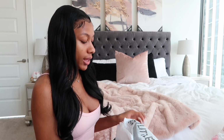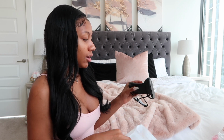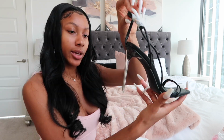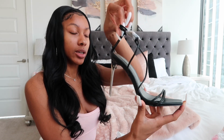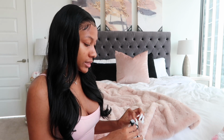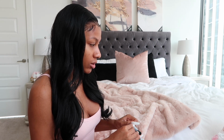I know these are not black too. Oh, these are cute though. It is a silver heel. I'm super surprised I did this because normally I'll do gold, but I definitely need a heel with silver on it instead of the gold. I know the strap is not gold. Make this make sense, y'all. I need y'all to help me make this make sense.